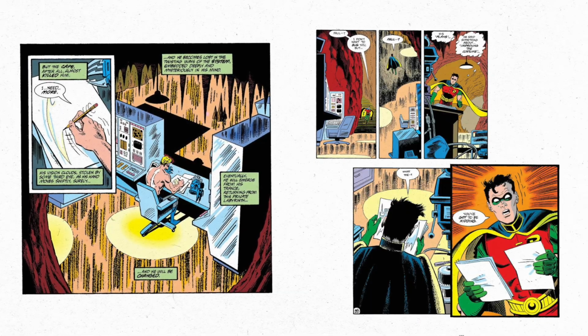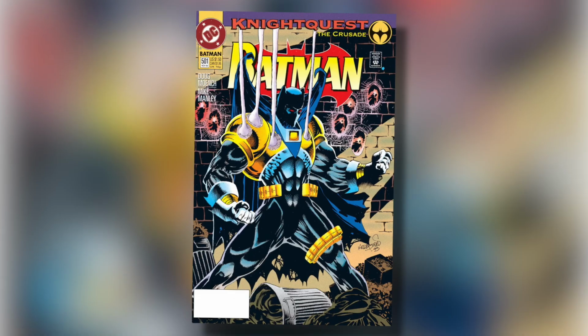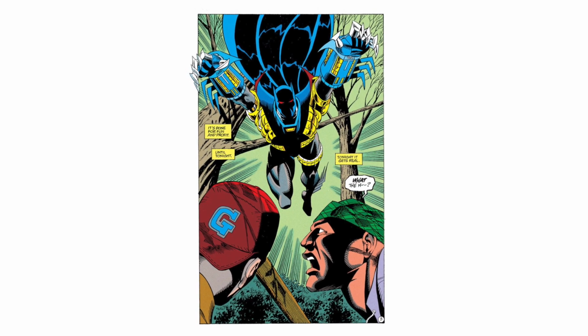There's a whole sequence in the comic of Jean-Paul designing the suit and explaining every element of it and what that means in relation to the classic Batman suit. With its shiny gold and its spikes and its big silver claws and red eyes and big sweeping blue cape, this is pure 90s edginess, but it really works for me. I think this really stands up.